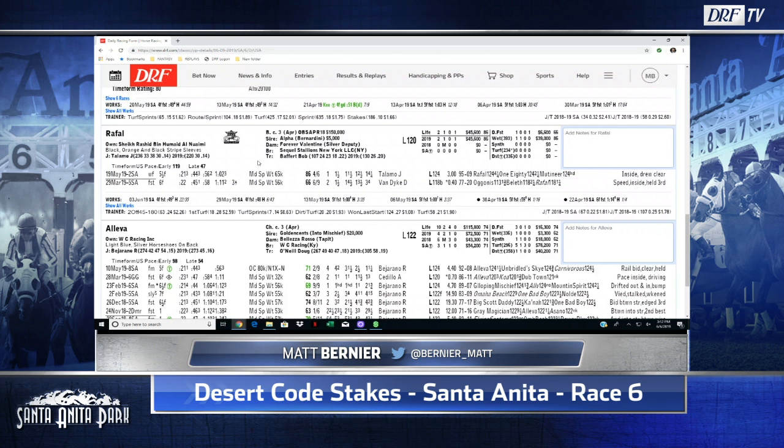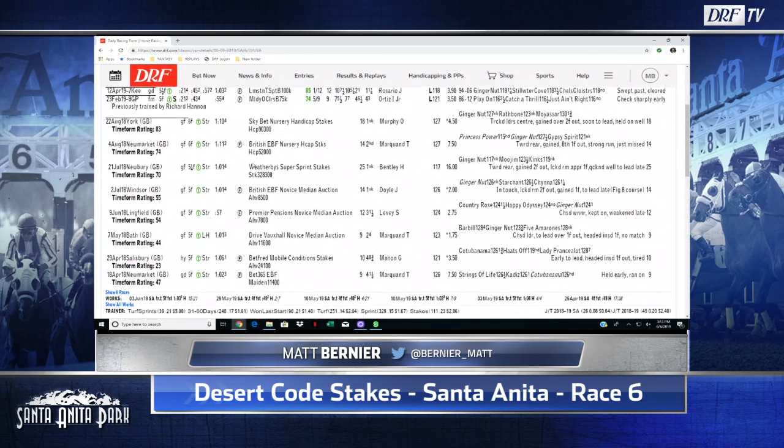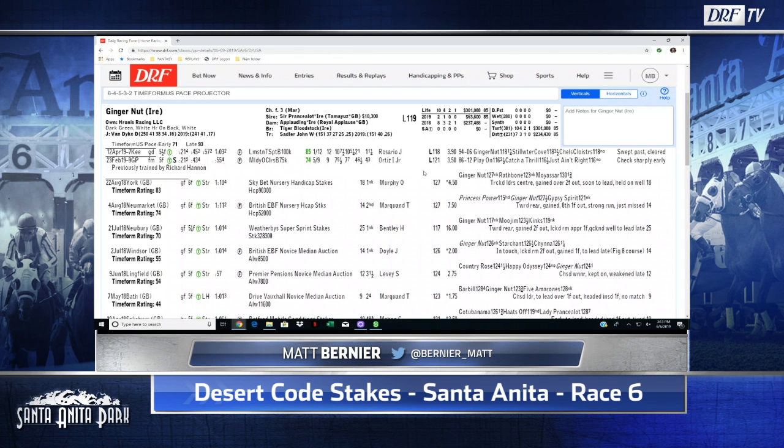But I do think it ensures that horses coming from off the pace are going to have every opportunity, and that's what leads me to the inside horse. I just think Ginger Nut is really talented. I don't mind that she's taking on boys here in this spot. The 5/8 distance isn't an issue for her, and I think both of her United States starts have been very, very strong. Goes out for the Red Hot Barn of John Sadler. Drayden Van Dyke has the mount here. Ginger Nut is going to be my play in the Sunday race at Santa Anita.